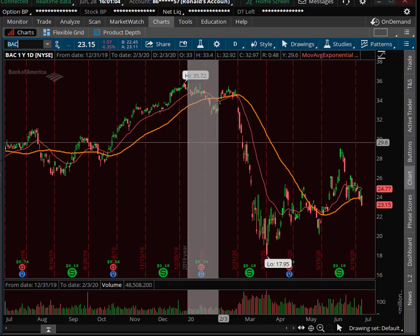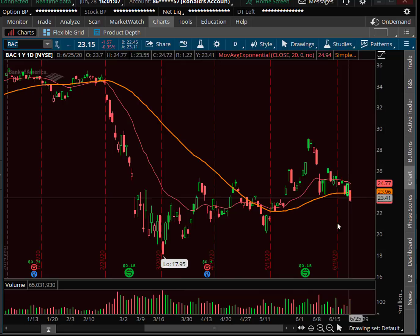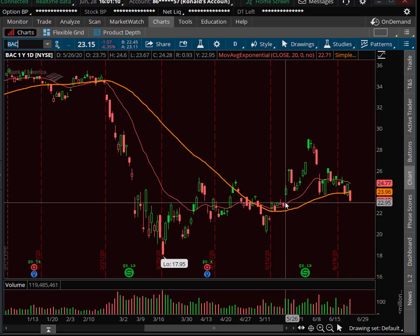Bank of Corrupt America, as I like to call them, BAC, closed below the 50-day in orange. A little bit of an unfilled gap here. They're pretty much there.